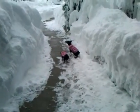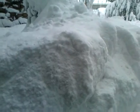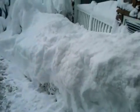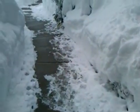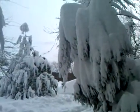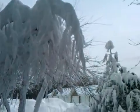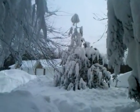Now, early this morning, this was all covered. This right here is about the level of my chest. And this over here is about waist high. I brought the dogs out and tried to get them to go potty, and they wouldn't go in that stuff. But now they've cleared the sidewalk. There's the trees all bent down from the weight of the snow. That looks like it has an angel on top or something.